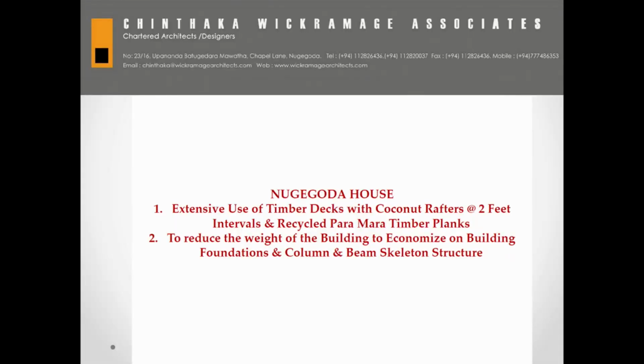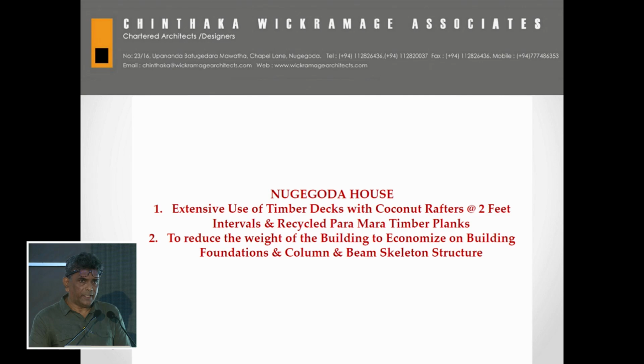And next, again, we are going to talk about another house in Nugegoda. In this house we have used a timber deck, which is an extension to an old ancestral home. The only concrete slab in the house is the old vehicle garage of the ancestral home, and the total floor area of the rest of the house is done out of timber decks using recycled Palu timber. And this way we have tried to economize and reduce the weight of the building.